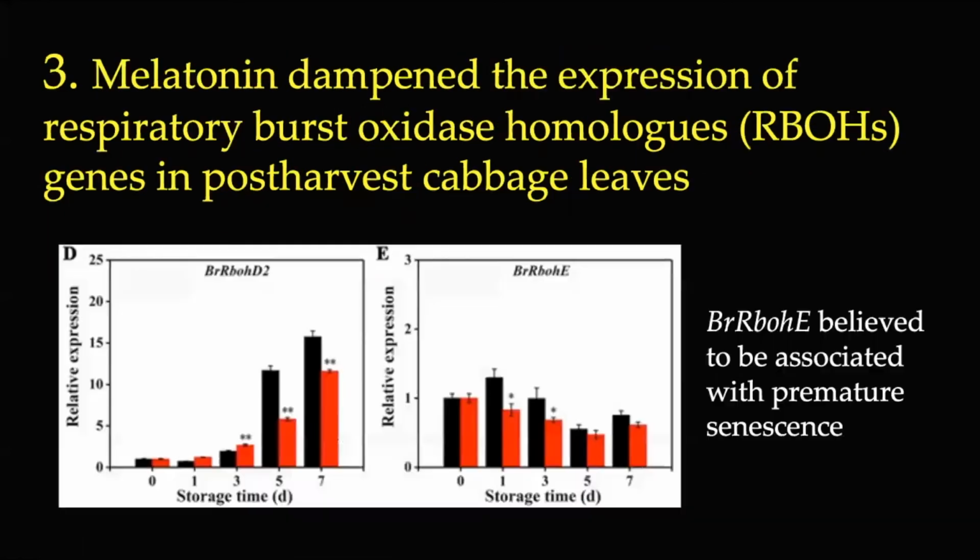Now we can see that the third thing is that melatonin dampened the expression of these respiratory burst oxidase homologues, or the RBOHs.